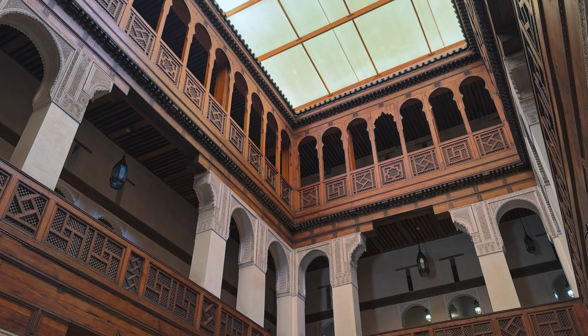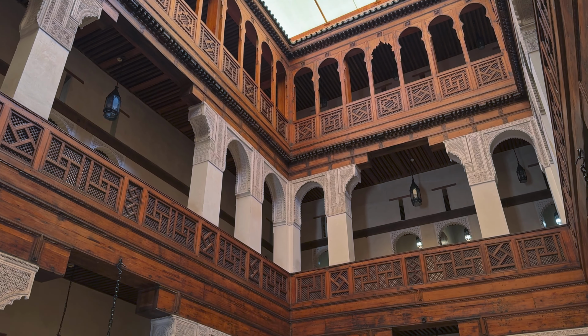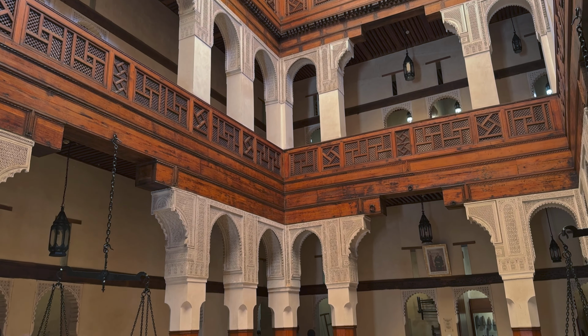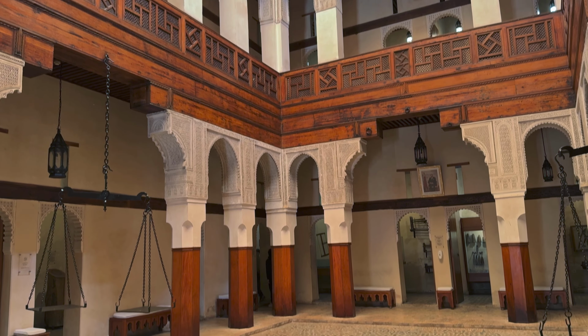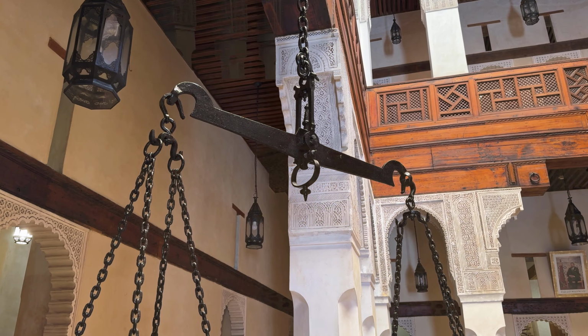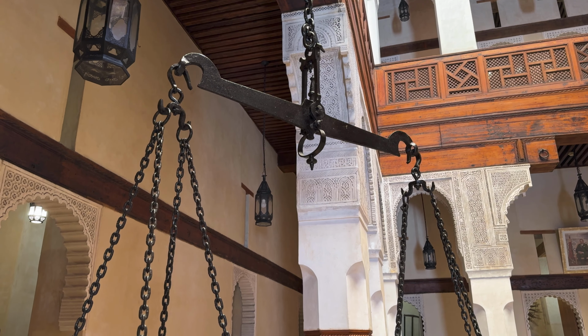The Nedjarin Museum of Wooden Arts and Crafts is housed in a beautifully restored 18th century funduk in the heart of Fez. Originally, the funduk served as an inn for traveling merchants and their animals, providing lodging and storage for goods.